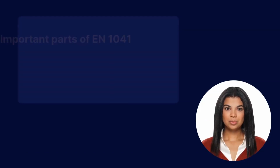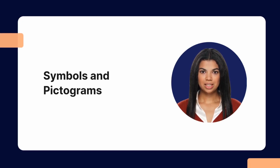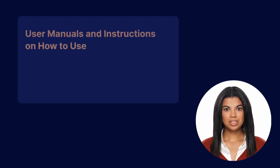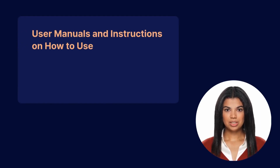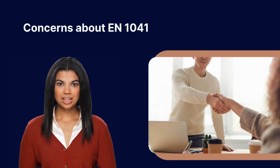EN 1041 says what information must be on the stickers of medical devices. This information typically encompassed the device's name, its intended purpose, usage instructions, manufacturer details, lot number, expiration date, and any specific storage guidelines. The standard gave a set of symbols and pictograms to quickly communicate important information. This made sure that important directions and warnings got through. EN 1041 stressed how important it was to have complete user manuals and clear instructions on how to use the device in the languages of the countries where it was sold. EN 1041 effectively fulfilled its intended purpose for an extended duration.